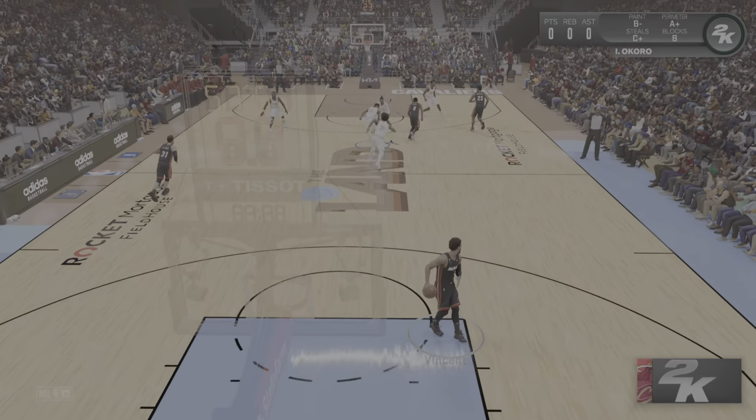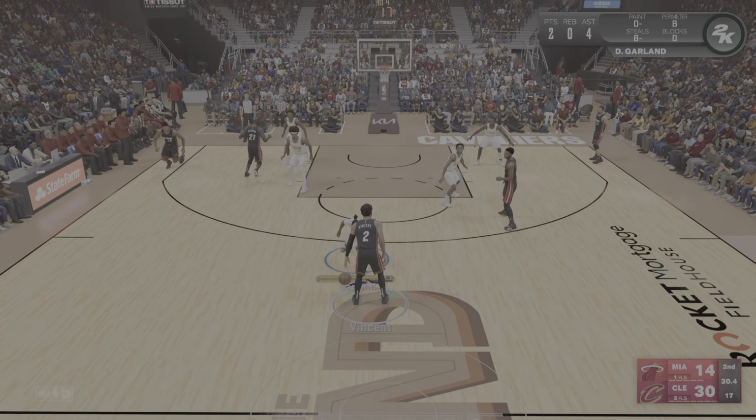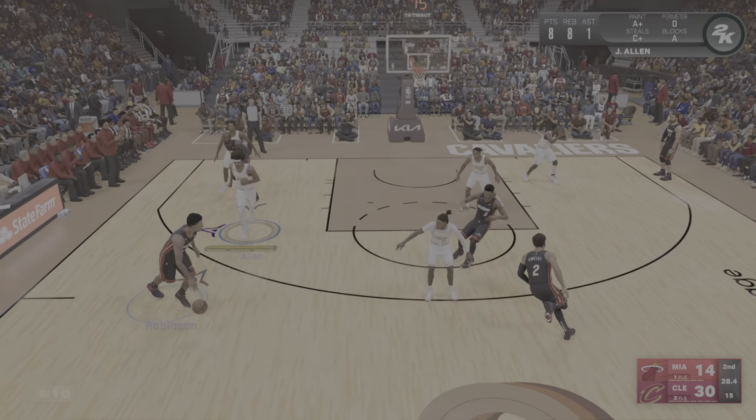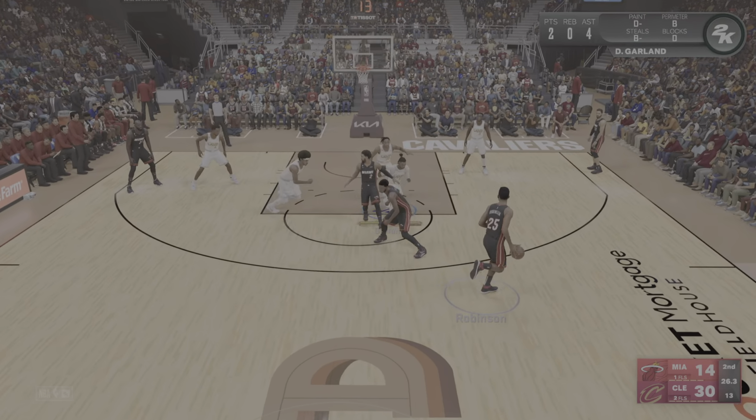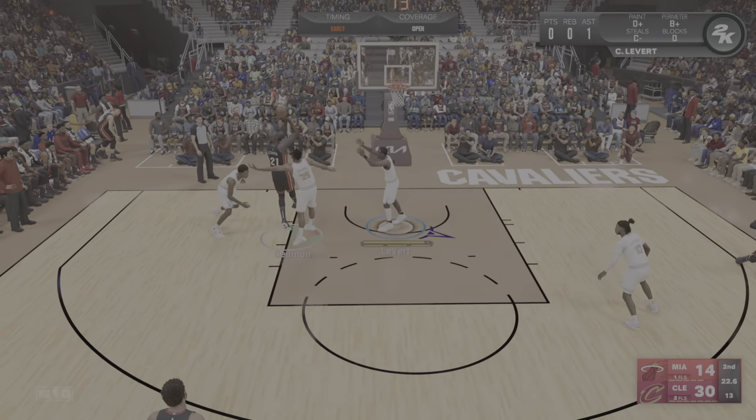They're doing a really good job of getting the ball inside and attacking the paint. That's an area they have completely dominated. Here's Vincent. Nothing yet on the scoreboard for him. Robinson for 3. And they recover it. LeVert grabs the miss. Cleveland leading by 16.